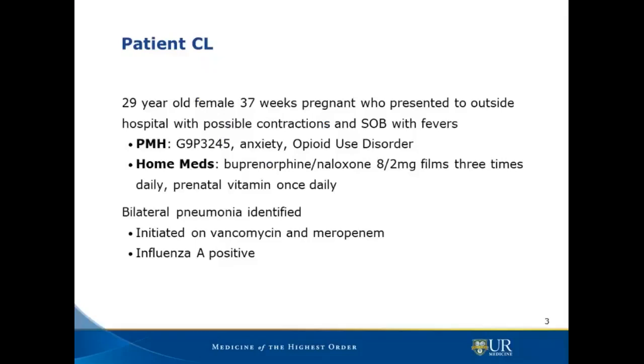Our patient is CL. She's a 29-year-old female who presented at 37 weeks pregnant to an outside hospital with possible contractions, and she was also experiencing shortness of breath with fevers. Her past medical history was significant for opioid use disorder. Home med, she was stable on buprenorphine naloxone, Suboxone 8 milligram film 3 times daily. She also takes prenatal vitamins.